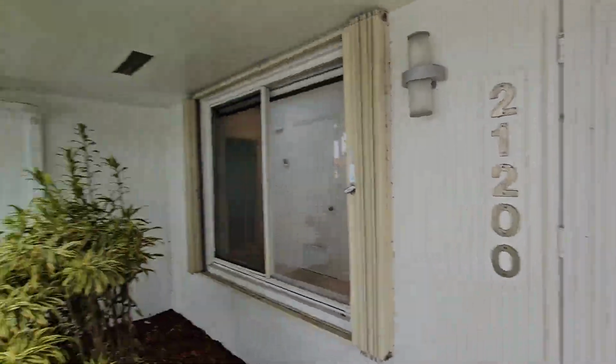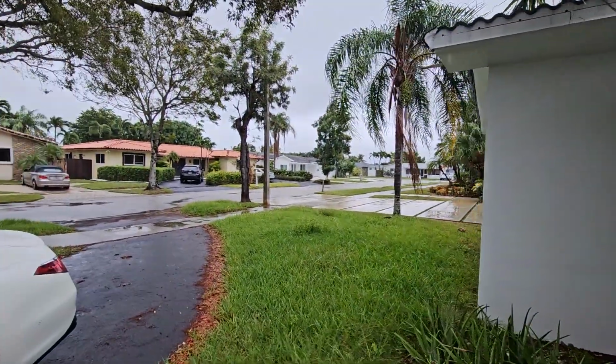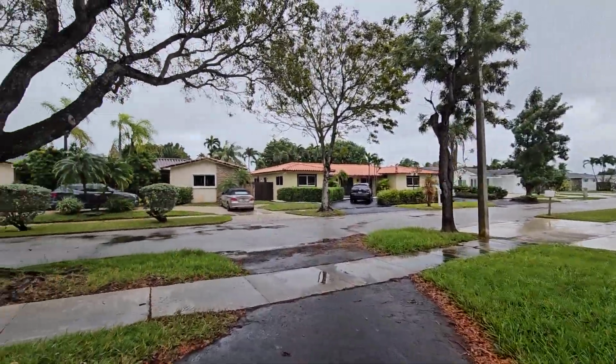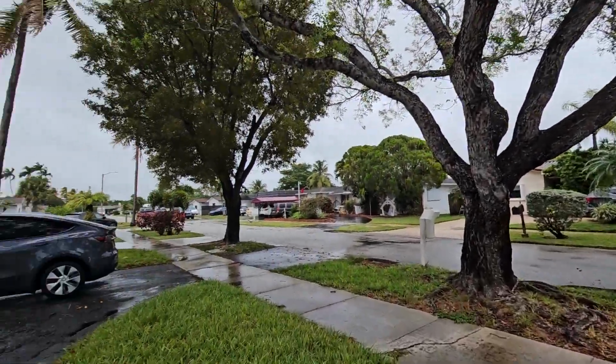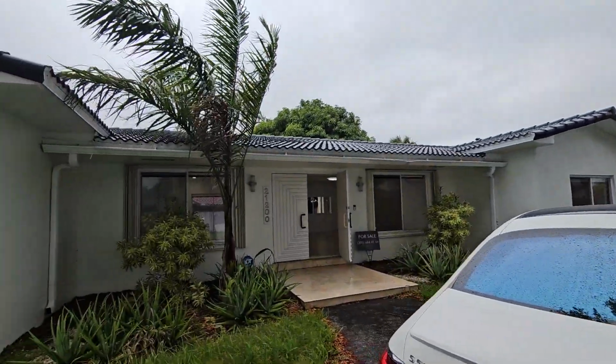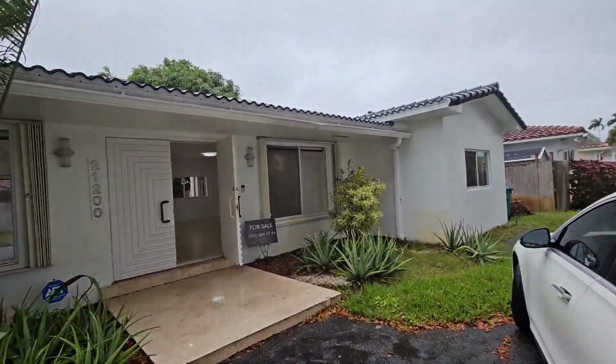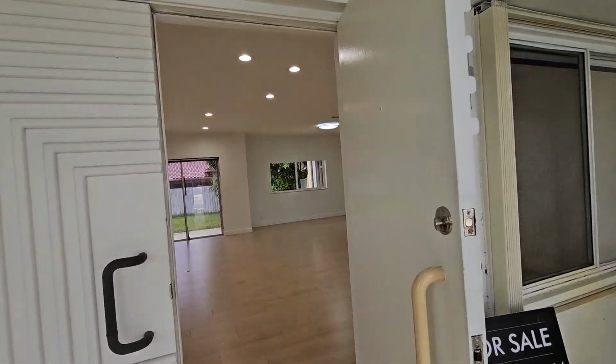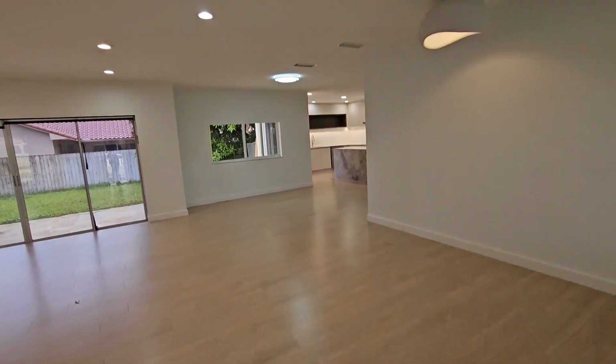Building 21200 Northeast 19th Avenue. That's located in Miami. Okay, this is a 4-bedroom, 3-bath, around 2,400 square feet, and the listing price is 1.2 million, negotiable. Let's take a look inside.